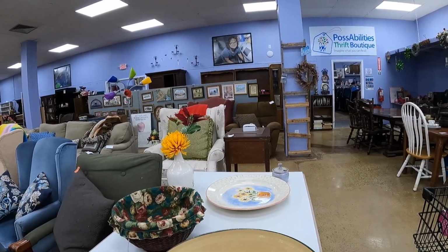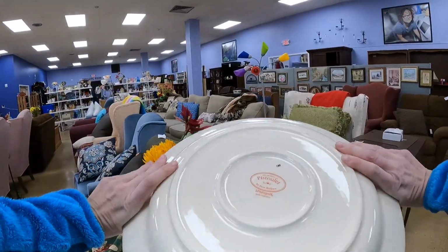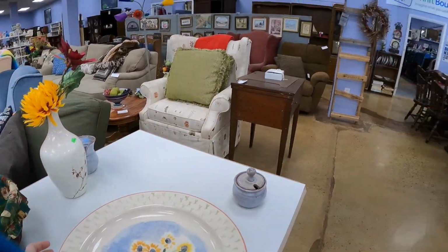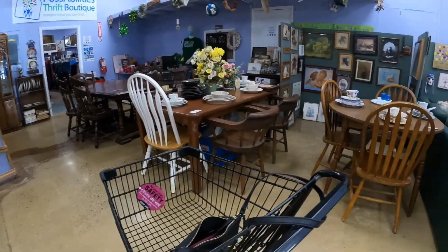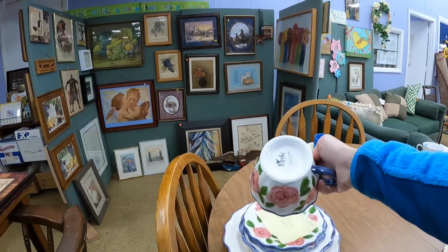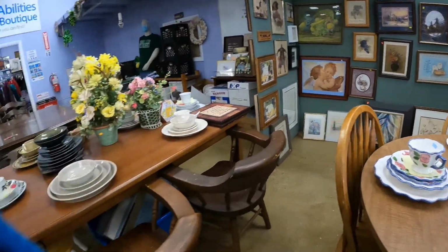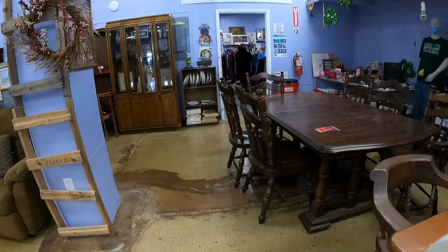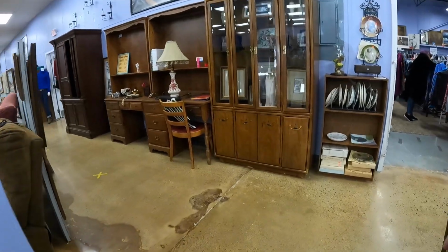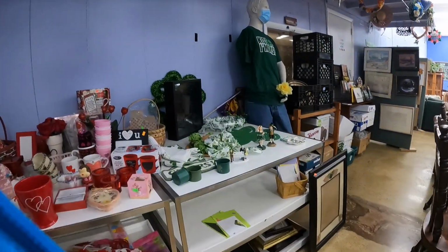Ooh, it's like a weird-feeling bowl. It has some paint loss to it. Some assorted dinnerware. Tabletop ripple. I don't know if they have any full sets. This looks like random pieces.